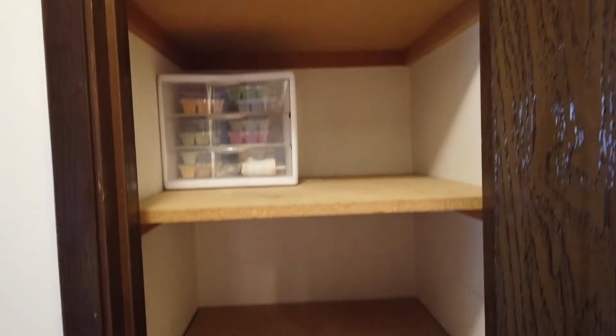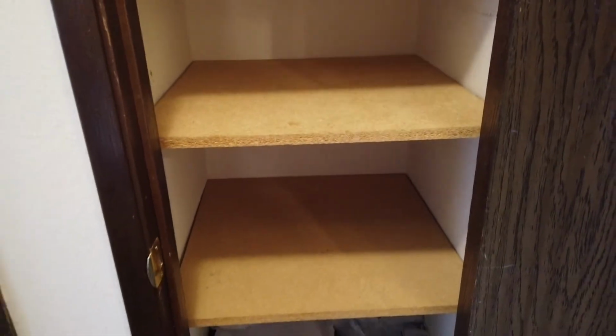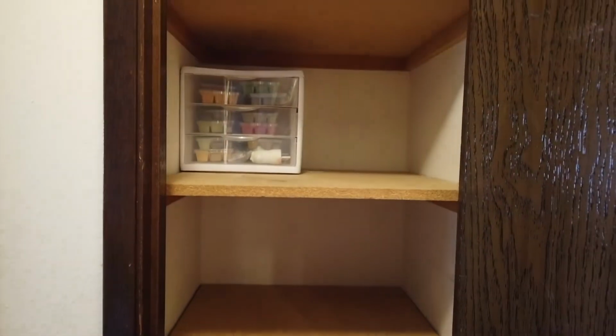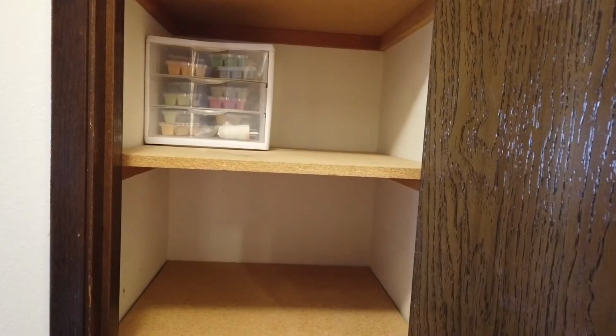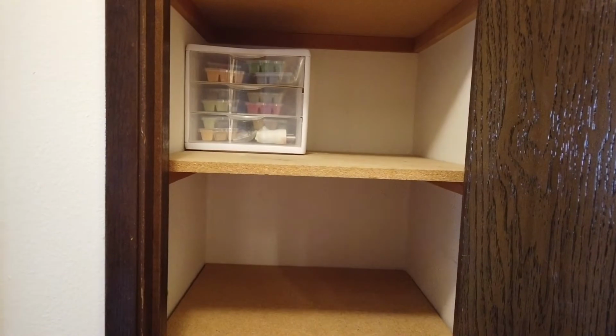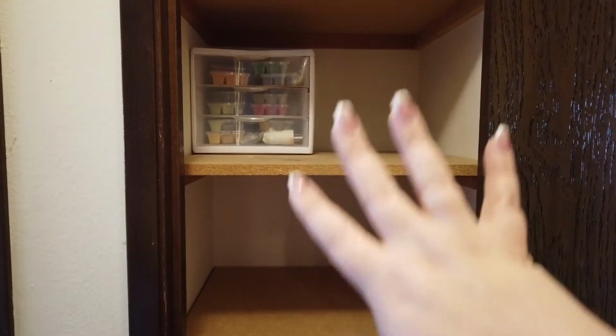Okay, so I pulled everything out off of the 3 middle shelves except for the Scentsy drawer. I'm just going to leave that in there. I don't really feel like there's a point in taking that out because it's pretty much organized. I do have a few things that I'm going to have to put in there, but I can do that without taking that out. This shelf, I pulled everything off I could reach.